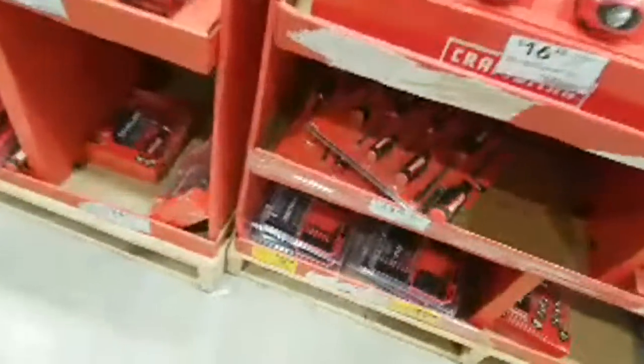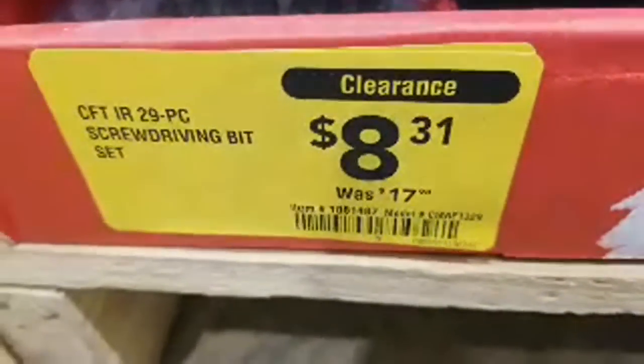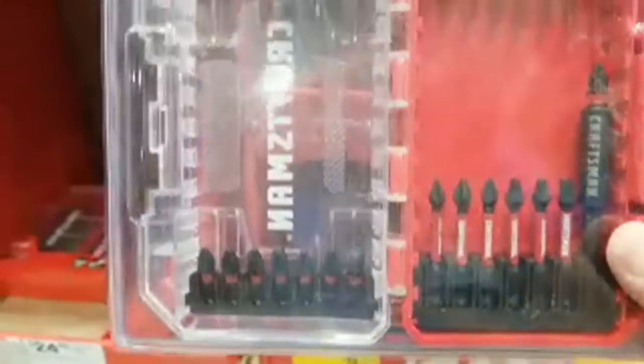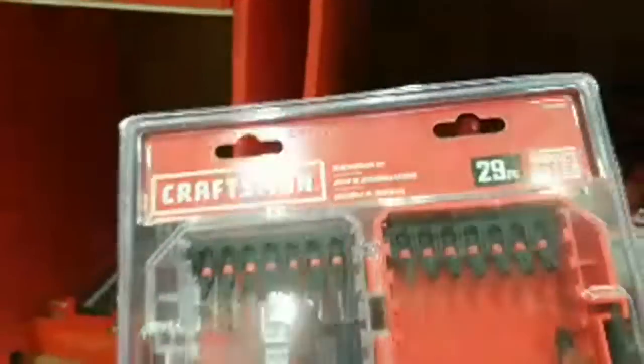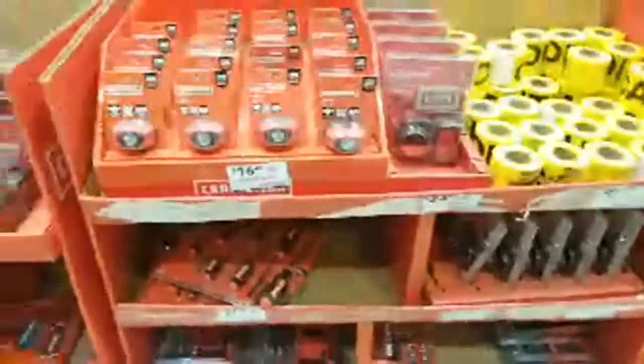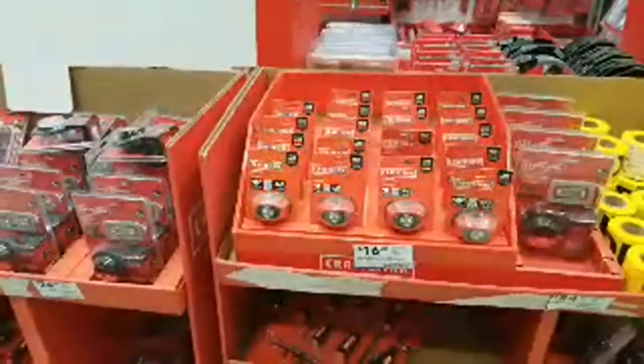And do we have another one here? A screwdriving bit set. Yeah, so there's their little impact bits. Sometimes you gotta look low. Alright, I'm gonna check around the corner here on these planers and stuff.